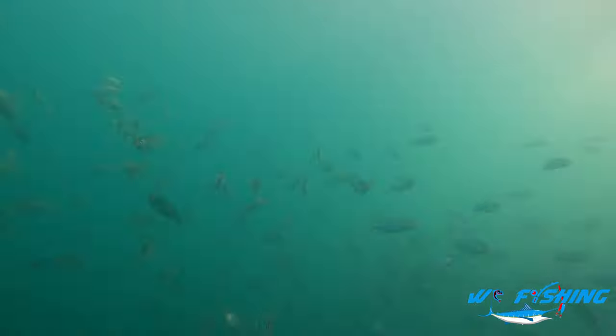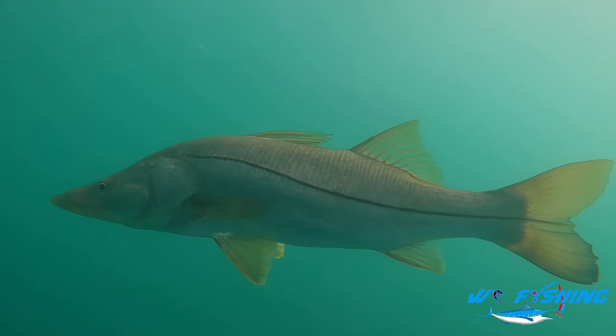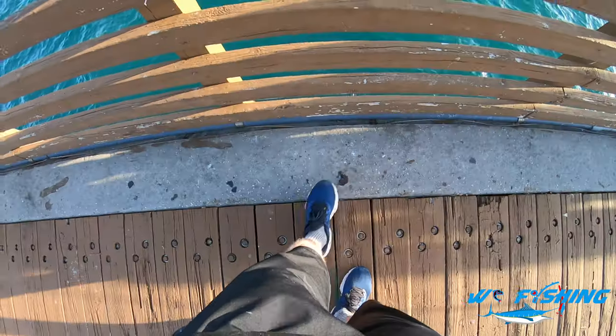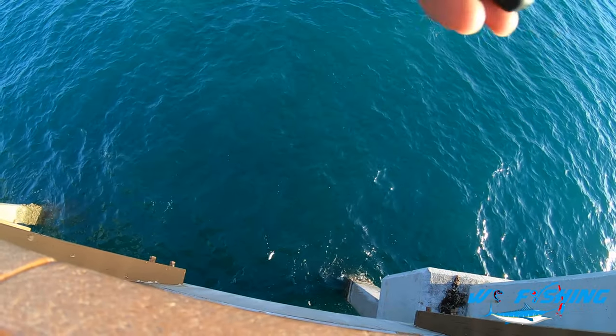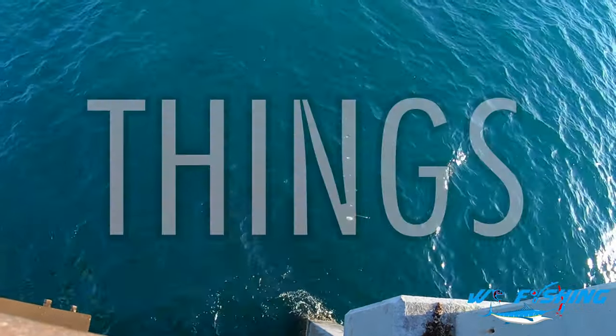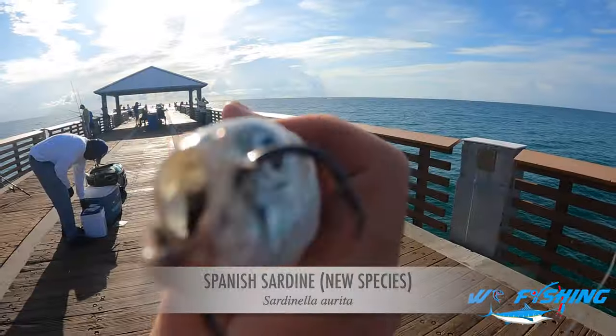All right, we got a lot of bait right here. It's all blown up. I've got my old Sabiki rig tied on. Let's go ahead and catch ourselves some sardines. There we go. Just got another one of those little mackerel things. I don't know what that is. Got no idea. These sardines? These are probably actually sardines.